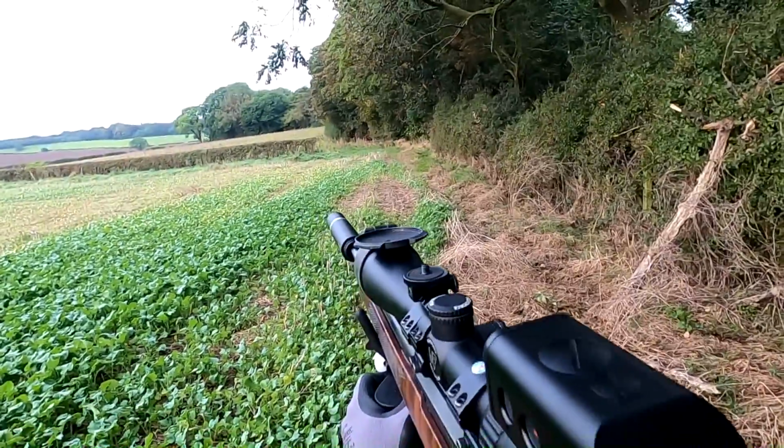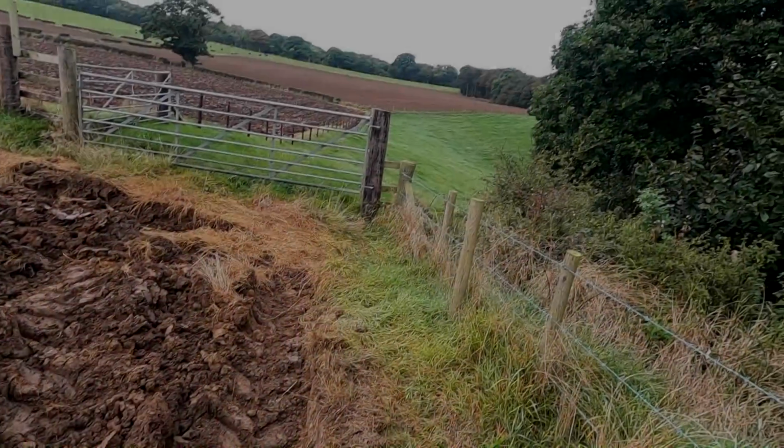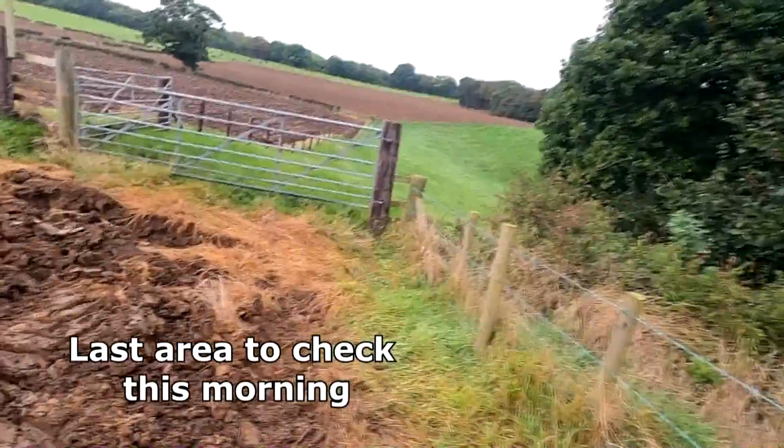Well, the last buck made it to the wood edge. A doe just jumped into the wood just before him. Then he followed in. I tried to go into the wood and come round, but it was very quiet. I think the doe and the youngster ran off. Never saw the buck again.